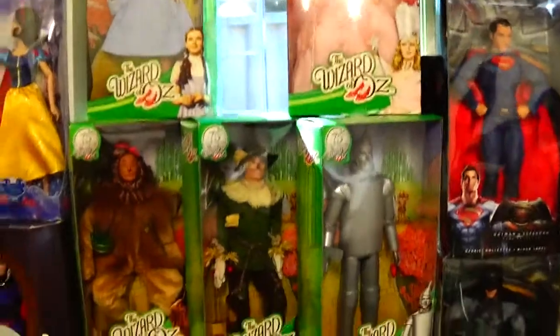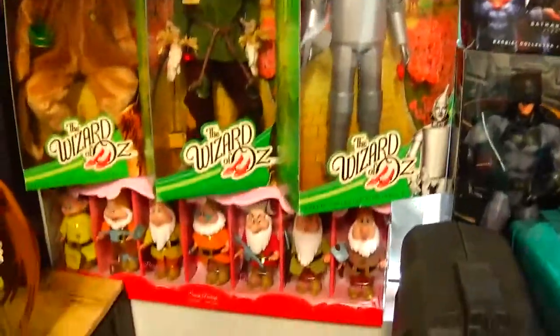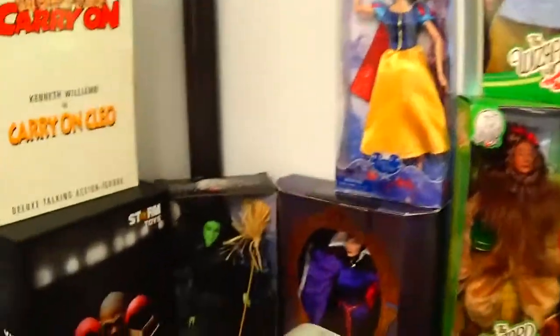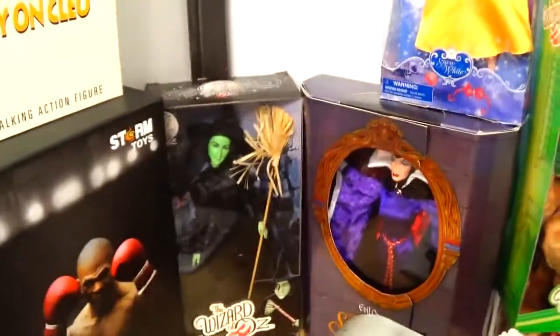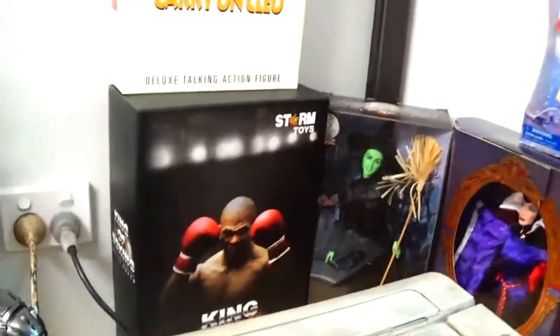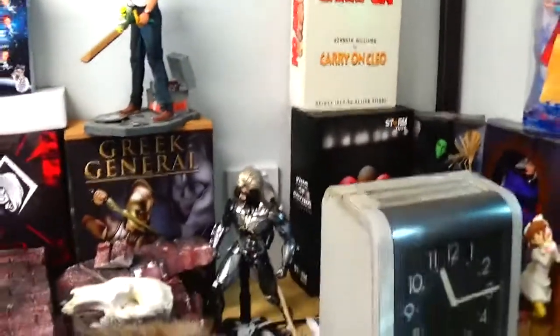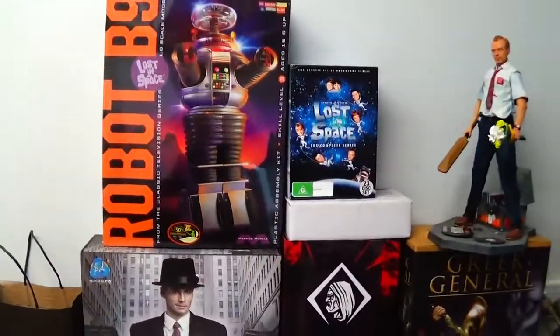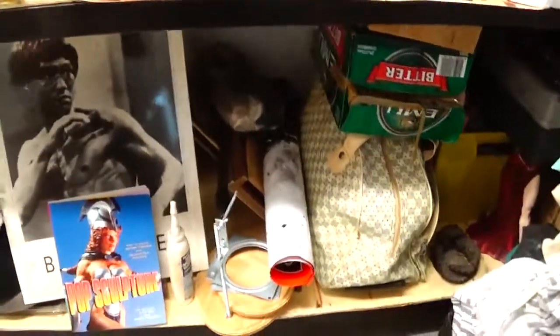Wizard of Oz, Barbie again. I love Wizard of Oz. Seven Dwarfs. I love Disney's Seven Dwarfs, so I've got the figures for that. It's a black label. That's the pink label, sorry. Witch, the Wizard of Oz. Some other figures, some getting repaired, a lot of things. This is basically my project table. Things to fix up and get them back on display.